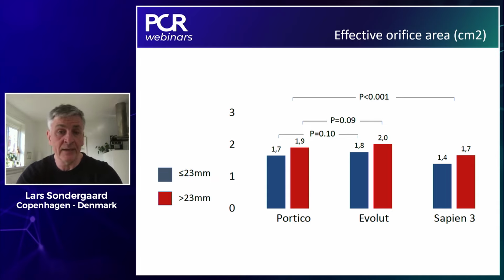So I think this is a little bit of an eye-opener, that we always said that self-expanding technology with a supra-annular leaflet position is going to provide the best hemodynamic outcome, the lowest risk of patient-prosthesis mismatch. But you can see it doesn't really come out in this study here. It shows it's the same degree whether you use intra- or supra-annular leaflet position.